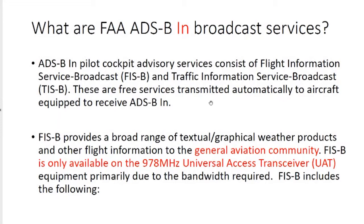These are free services transmitted automatically to aircraft equipped to receive ADS-B. And then you've got FIS-B, which provides a broad range of text and graphical weather products and other information to the general aviation community. So FIS-B is only available on your 978 universal transceivers, primarily due to bandwidth. It takes more bandwidth to do that.